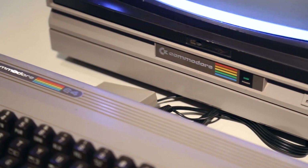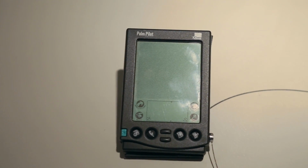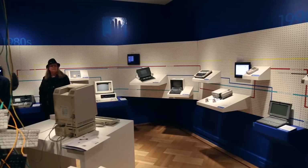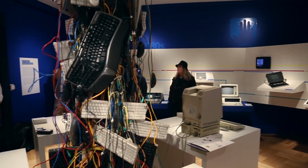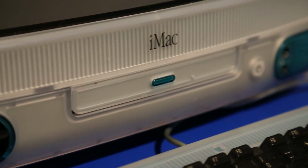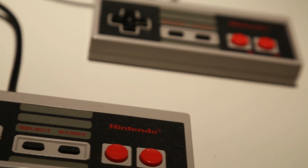The 5 core devices are the Commodore 64, the Macintosh Plus, the Palm Pilot Professional, the iPad 2, and the Microsoft Kinect. And the idea for those 5 devices was to find technologies that we could create live interactive experiences for, so they had to work. So we picked 5 devices that sold well and were durable, so that was one precondition. But more importantly was that they each represent a stage in the historical development of interface experience.